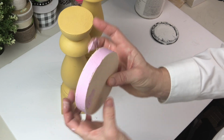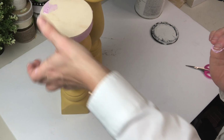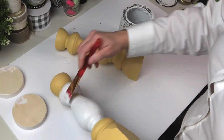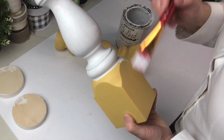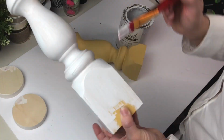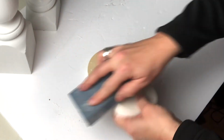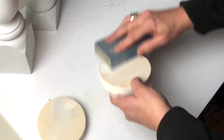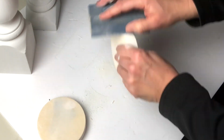Now I'm taking these Dollar Tree rounds because they are rough on the sides. So I am just going to use some drywall spackle to fill the holes and do those sides. And while they're drying, we're going to paint these candlesticks. Once these guys are dry, we're going to take our Dollar Tree sanding block and give it a good smooth sanding before we paint these and add them to the old headboard / candlesticks.